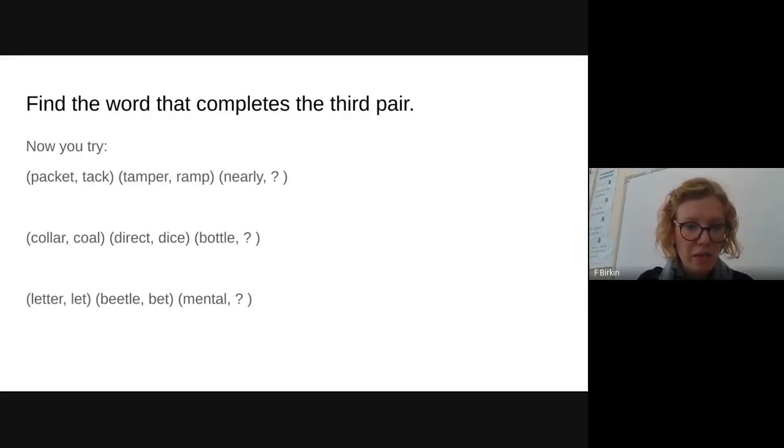Okay, the last one might have tricked us out. It looks at first with letter, oh, all I have to do is keep the first 3 letters. L-E-T makes let. So after mental, M-E-N makes men. That would make sense, wouldn't it? Except, no, we need to look at the second pair. If that were the rule, then beetle would be followed by B-E-E, but it isn't. So it must be the 4th letter in beetle to spell bet.